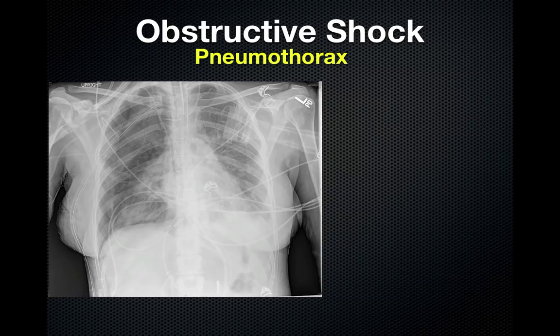Pneumothorax. Here you can appreciate in an upright patient the line of the pneumothorax, but in our supine patients it's very common that we do not find a pleural line and that anterior air is often missed on a chest x-ray.